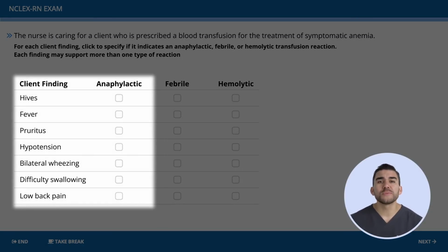So will hives be present? Yes, hives can be present with a severe allergic reaction. We're also going to see fever, as well as pruritus, that itchiness of the skin, and even hypotension, that low blood pressure. Now, hypotension is the most life-threatening because it's going to drop the blood pressure so low that it's going to kill the client.